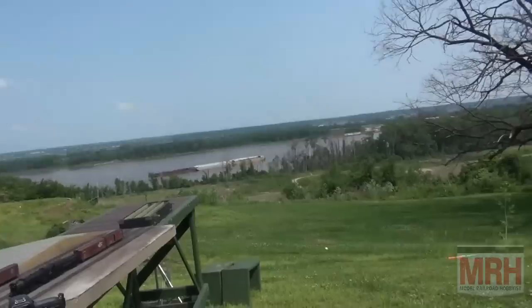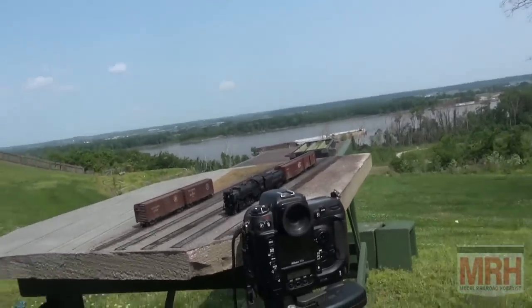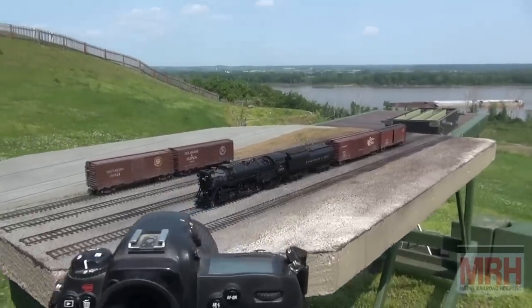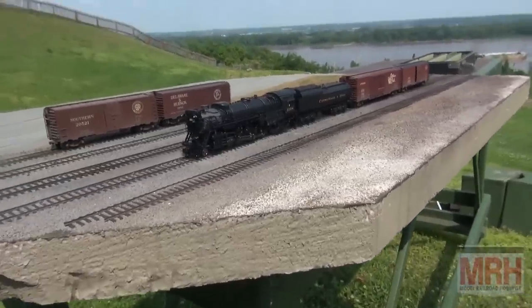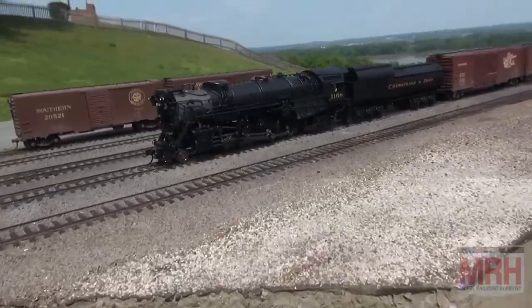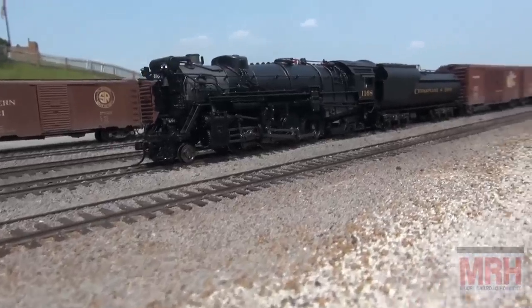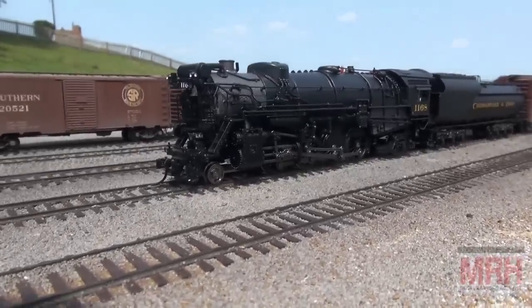For this special segment of What's Neat, I'm outside in this beautiful weather shooting an amazing Broadway Limited Chesapeake and Ohio K-2 locomotive. This is an amazing model, one of the most beautiful models I've shot in a long time outside. This thing comes with Paragon 4 Sound, their latest premier sound system. It's an amazing looking locomotive.